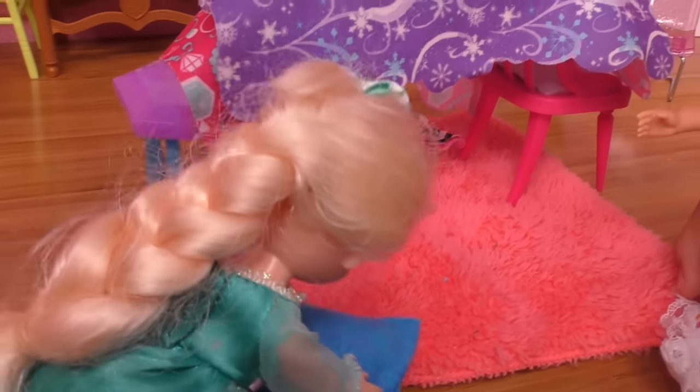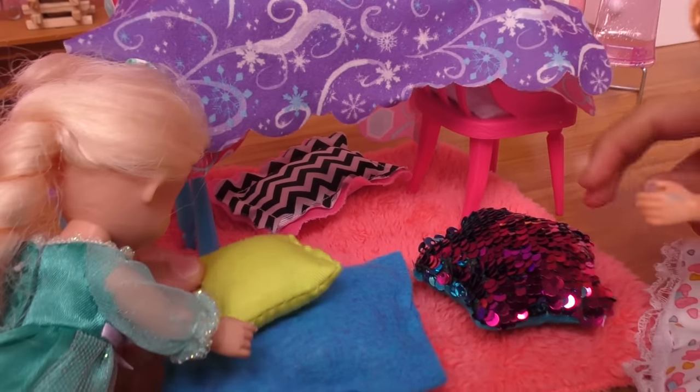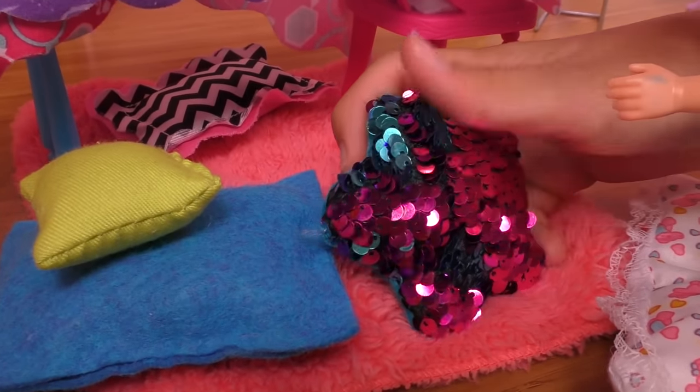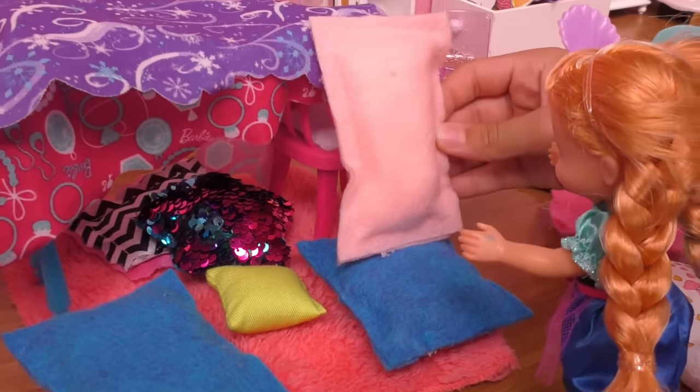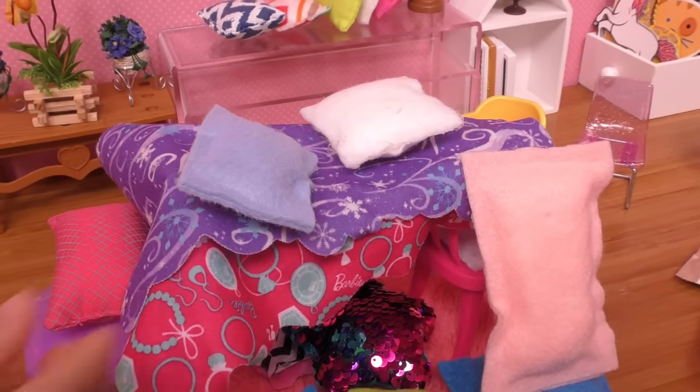All right, comfy pillows. And shiny one. Ooh, this one's really nice, Chelsea. Look. Ooh, yes, I know. It's flippy sequin. Walls. Be careful, Elsia. Okay.